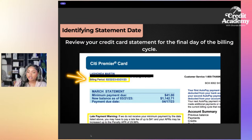However, every credit card statement will have your statement date. You just have to find it. Every credit card statement will include what's considered a billing period or a billing cycle. A billing cycle is a span of 30 to 31 days, depending on the month that you're in. And every credit card statement has to include the period, the cycle in which whatever transactions they're listing occurred. So if they don't outright tell you your statement date, if you look at your billing cycle, the last day of your billing cycle is your statement date.